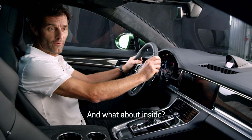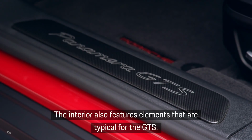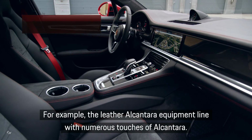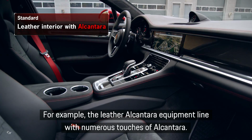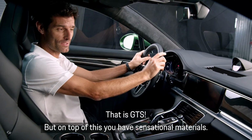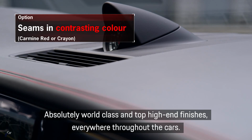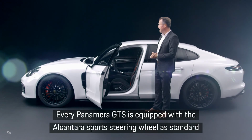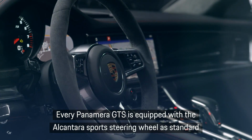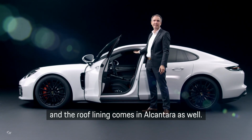Here we are inside. The interior also features elements that are typical for the GTS. For example, the leather Alcantara equipment line with numerous touches of Alcantara. That is GTS, but on top of that you have sensational materials, absolutely world class, and top end finishes everywhere throughout the cars. Every Panamera GTS is equipped with the Alcantara Sport steering wheel as standard, and the roof lining comes in Alcantara as well.